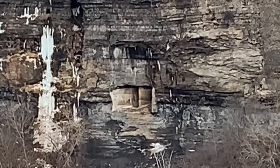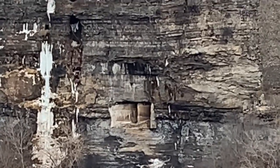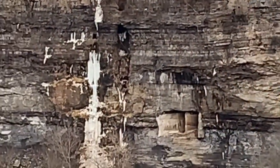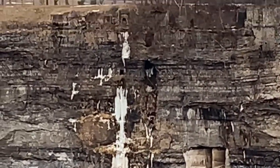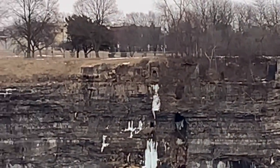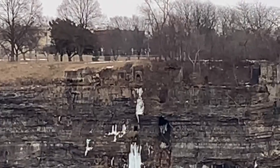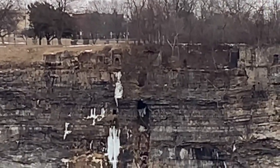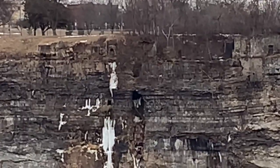Like, what was that? These are the questions that puzzle me. And there's even more interesting things like that. If you go up a little higher, can you see up here? Almost like a little tiny cutout inside the side of the cliff. Little tunnel ways almost. That's what it looks like.